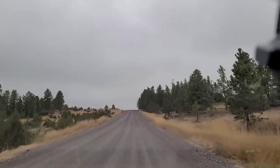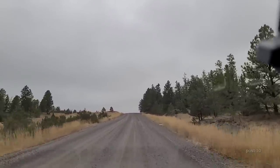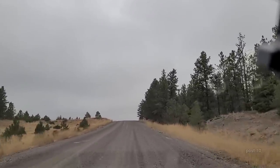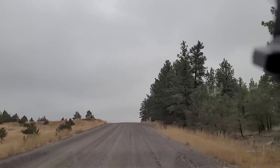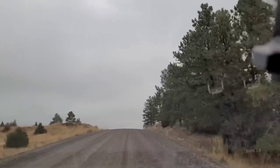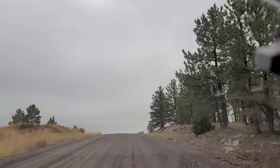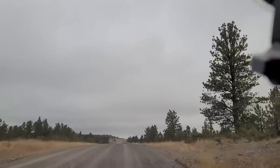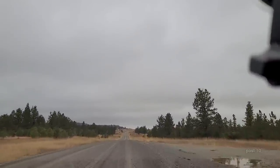I think it's pretty cool around here. All the scraggly pine trees, grasslands. It's because we're at such high elevation. I believe at the moment we're at about 4,000 feet, maybe a little bit higher. I know earlier we were at 4,600 feet at one point. We're really high above sea level.